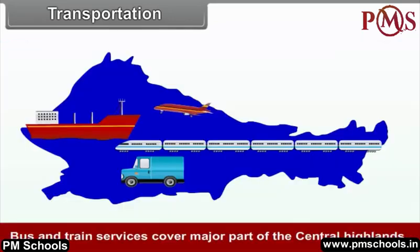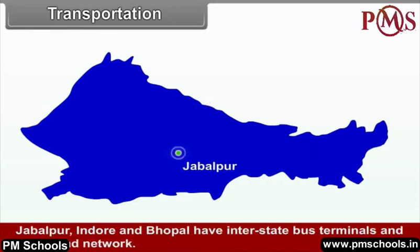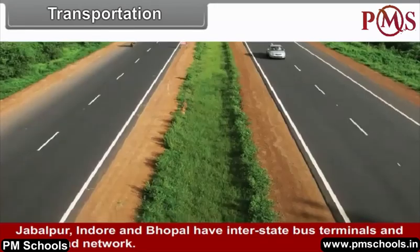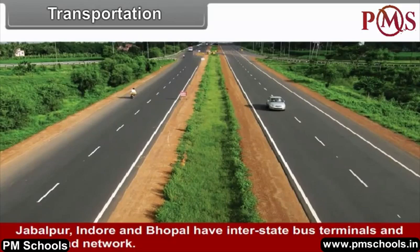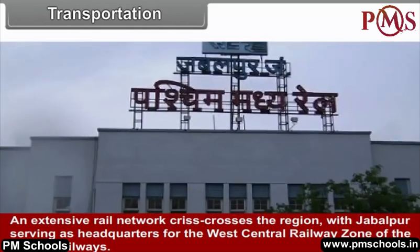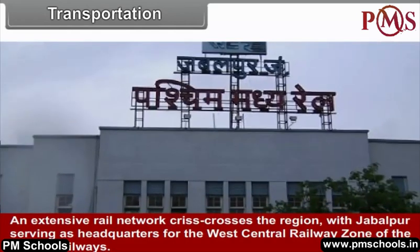Transportation. Bus and train services cover major part of the Central Highlands. Jabalpur, Indore and Bhopal have interstate bus terminals and good road network. An extensive rail network crisscrosses the region, with Jabalpur serving as headquarters for the West Central Railway Zone of the Indian Railways.